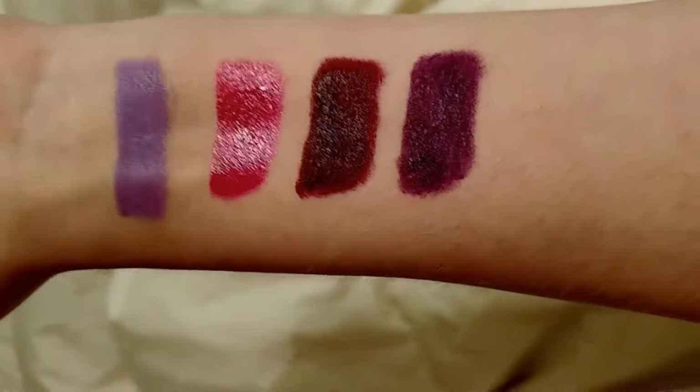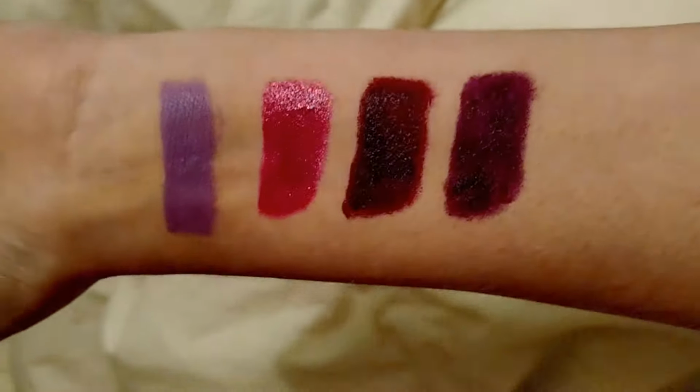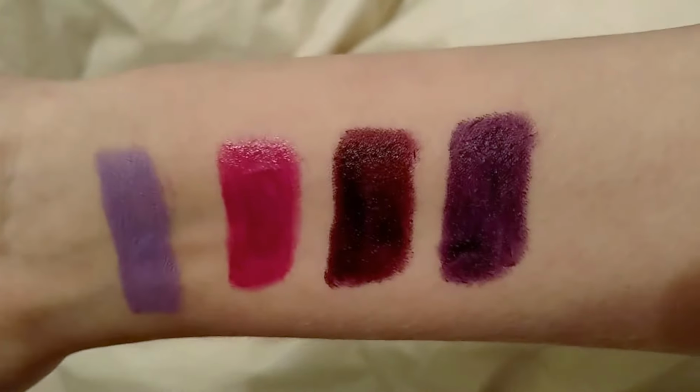I keep going with NYX as they have so many good purple shades. They have a Simply Vamp collection, which is pretty much just catered towards the darkly inclined, I think. And this is 02 in the color Temptress, and it is just a lip crayon, and it is gorgeous. I kind of wish that these had a smaller tip so I could get the bow of my lip a little bit better. As it is, it's a little difficult.